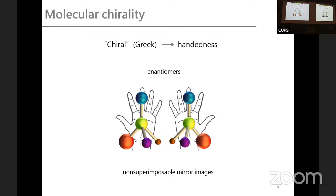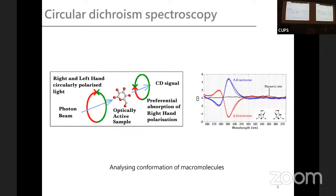So then, why is chirality very interesting? This is because in chemistry or also in biology, for those molecules which have the same chemical formula, if they are enantiomers, it means that very likely they could have very different physical properties and chemical properties.